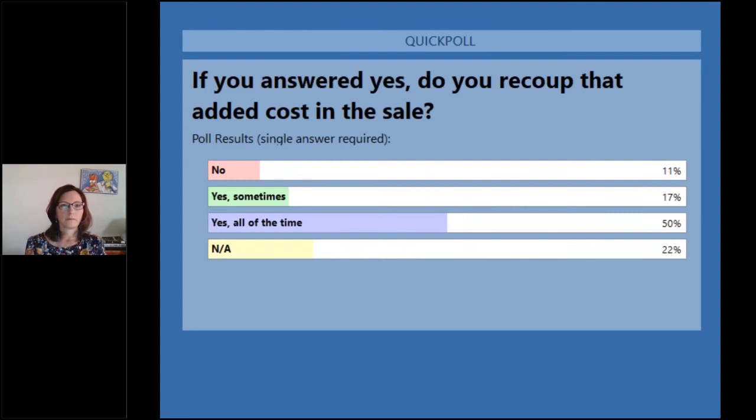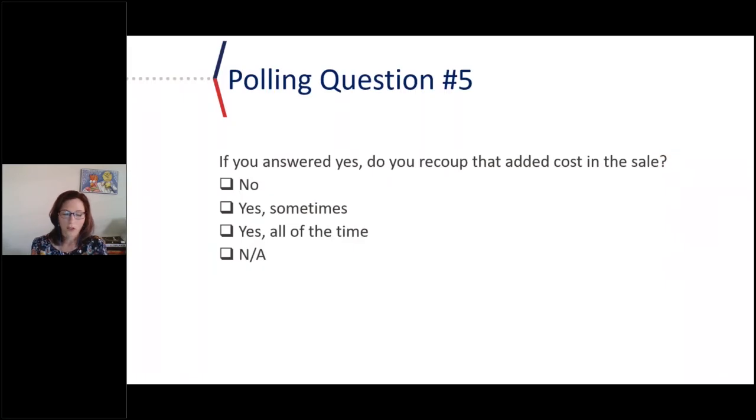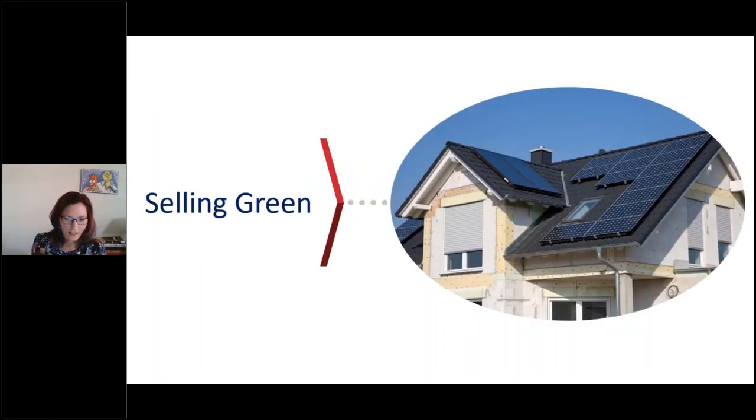So we've got, let's make sure I look at the right color here. Okay, yeah, so 50% say yes all of the time, 17% say yes sometimes, not applicable is 22%, and then no is 11%. Well, I'm happy to see such a high number for yes all of the time. That's great news to hear. So the yes sometimes and the no's, hopefully you can come away from this with some information and ideas on how to turn that into yes all of the time. All right, thank you everybody for your participation.